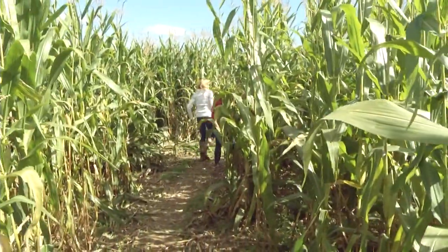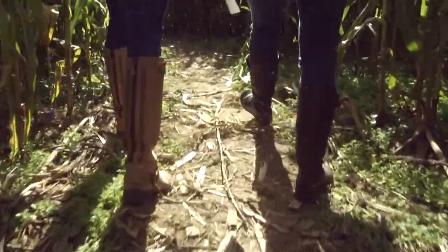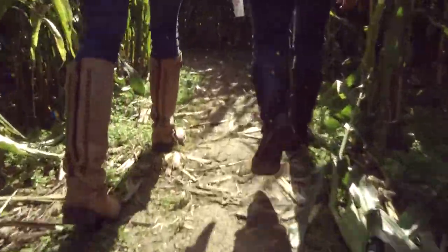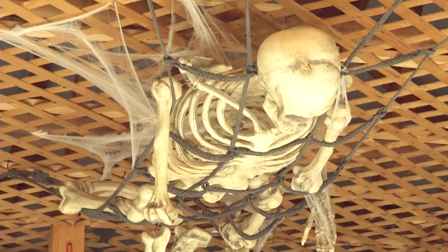Does anybody get really lost in here? You have to save them? No. That's actually a good thing. But if you ask that question before your trip into the maze, they may tell you there once was a guy who got lost, but they found him eventually. You will not get eternally lost here. You can call out and somebody's probably going to answer. Somebody will find you.